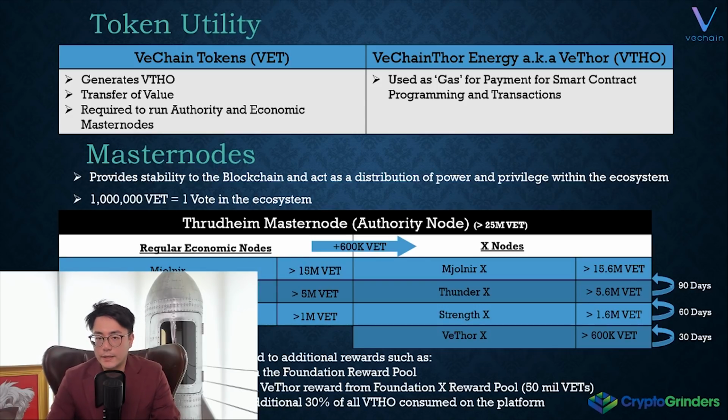Basically, anyone who stakes, either you and me, who does not have a masternode will be entitled to a certain gas generation amount of VeChain energy, or from now on, I'll just call it VTHO. However, masternode holders have an additional pool of rewards of this VTHO. So for example, the Foundation X reward pool is given to holders of the X nodes, or not really given, but more or less they are given the VTHO generated from these VeChain tokens. And it's more of an exclusive pool, and regular stakers of VeChain tokens are not able to access this VTHO.